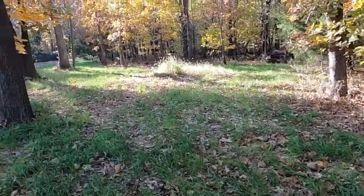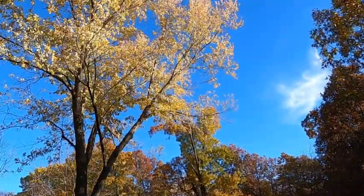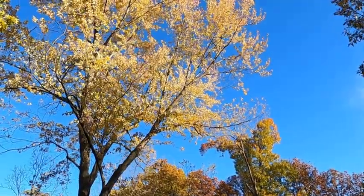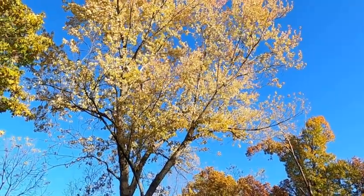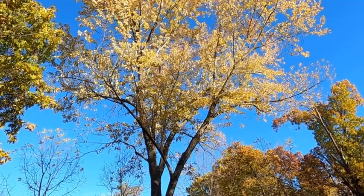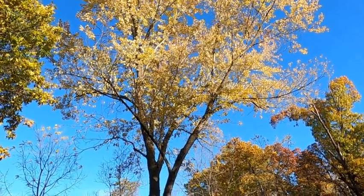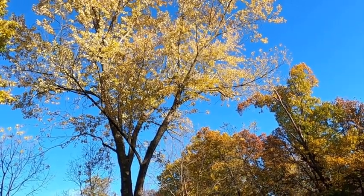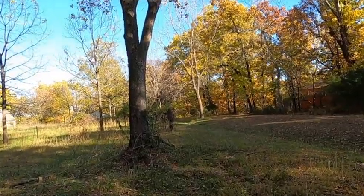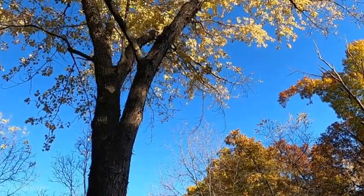But anyway, it's that time of year. There's the only maple tree on my property, and it's a soft maple, and I know exactly how old it was. I'll let you do the math, but I planted it in 1987. It's grown pretty good. I'll step over here and you can get a look at how big it is.